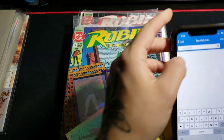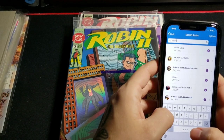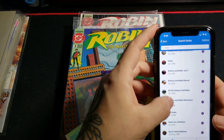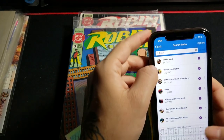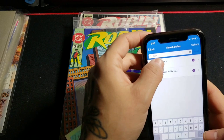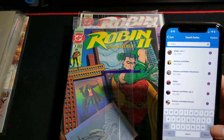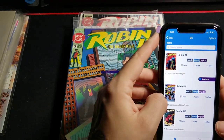Let me see, because I know there's some stuff with Robin 2. Robin, I guess this one. That's Robin 1, Robin 2, nope, is that it? Nah. Sure, there's some stuff with that. It's Robin 1.